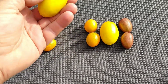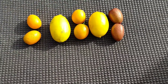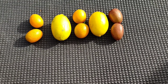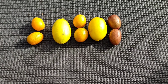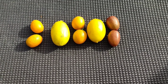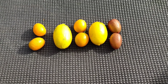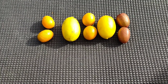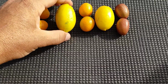Well, here we have the Lemonquat, a chance hybrid between kumquats and the lemon, probably a Meyer lemon in Florida. It's also known as the Sundrop, Lemonquat, Lemon Drop, quite a lot of nice names. Here it was sold as Lemonquat. Please tell me if you think it's something else.